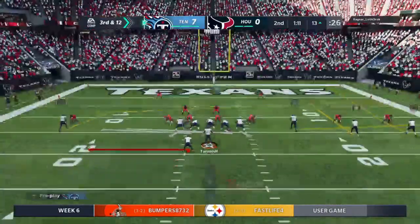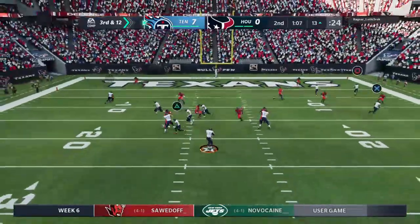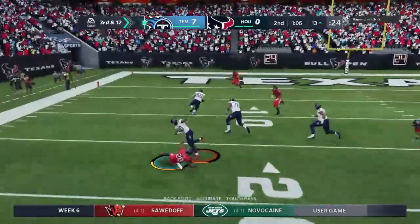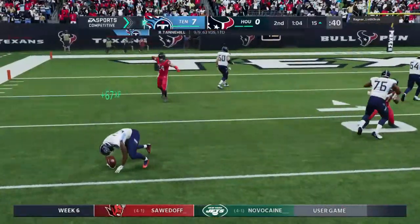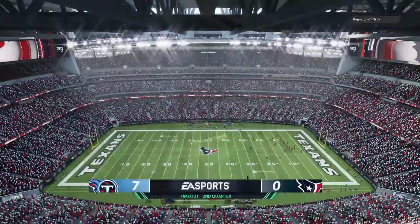And the Texans have an extra defender in the secondary now on 3rd down. Tannehill. Oh, it's a screen pass. That's complete. And this play goes nowhere, losing yardage back to the 15.